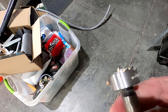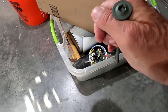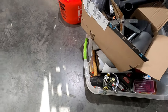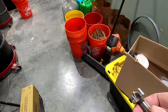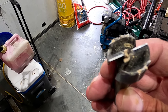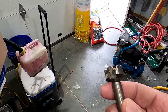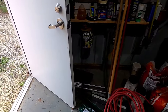I stopped off at the shed here. This is a Forstner bit, and I believe it's going to work just fine for that size head. I got to go countersink all them big bolts. I got to find a bit that fits them. I got to countersink or pull each bolt, countersink it a little bit, and then drive them back in. And I might as well get that done while I'm waiting for the tin.